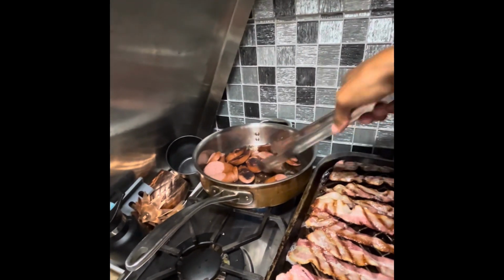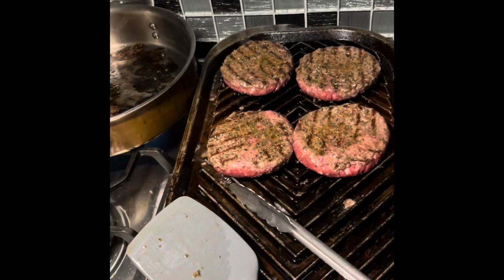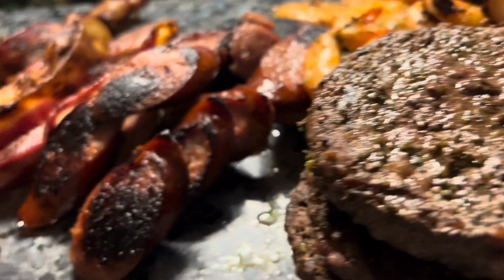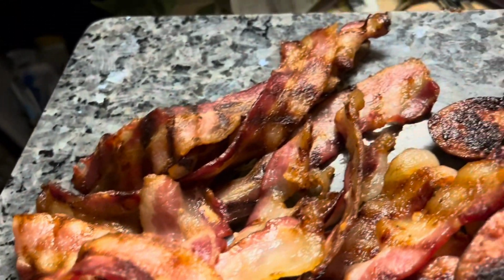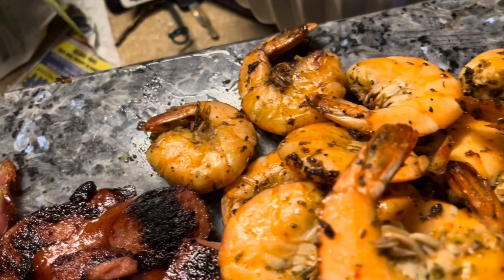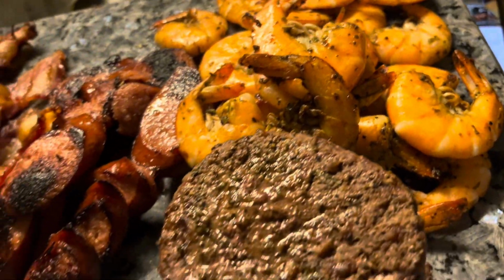So anyway, you guys, this is my food prepping grocery haul on my carnivore or ketovore diet. As you see, I also have some ground beef patties. I got some sausage, some bacon, and some shrimps. And this is going to be a delicious, delicious meal, all cooked in butter and bacon grease.